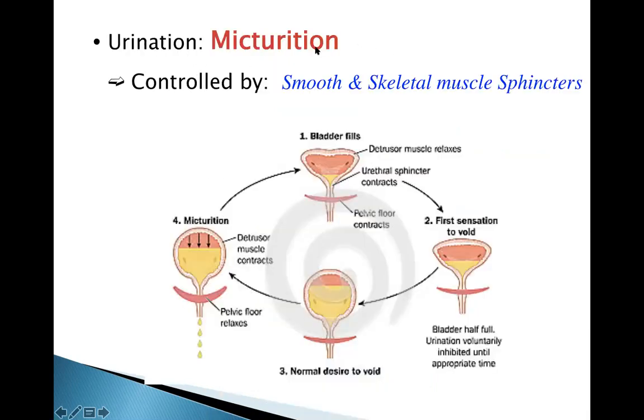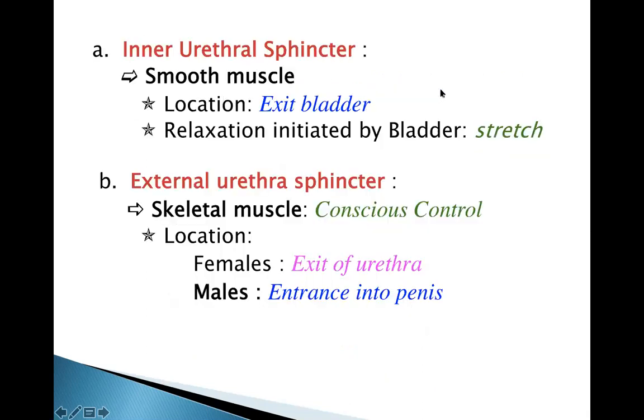Okay, and I just mentioned micturition is the fancy name for urination, and we're going to utilize primarily smooth muscle in the bladder, but we'll have some skeletal muscle at the external urethral sphincter to make sure that we can void at an appropriate time. All right, so again, the inner urethral sphincter is going to be smooth muscle. It's located at the exit of the bladder. And the external urethral sphincter is going to be skeletal muscle. So this is the one we're going to consciously be able to control. And depending on if you're male or female, if you're female, this is going to be right at the exit of the urethra. If you're male, it's going to be right at the entrance into the penis.